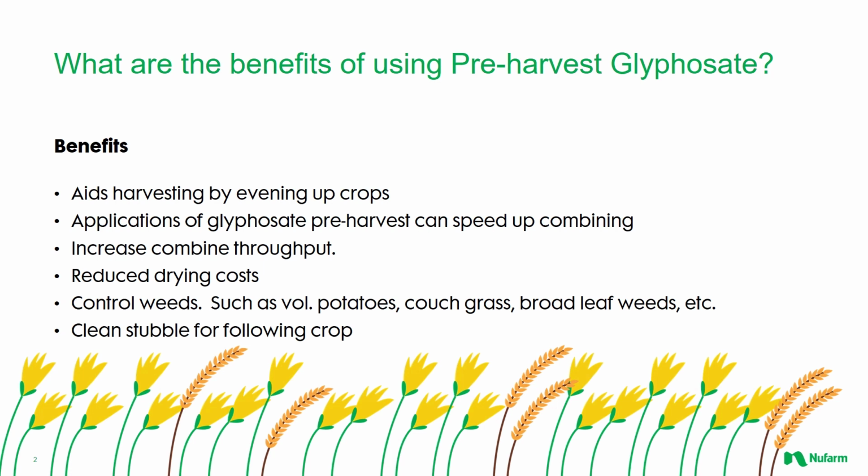So what are the benefits of using pre-harvest glyphosate? The most obvious benefit is that it aids at harvesting by evening up crops. Applications of glyphosate pre-harvest may well result in speeding up combining by increasing combining throughput. It reduces your drying costs and it is a great opportunity to control weeds such as volunteer potatoes, couch grass or broadleaf weeds. And it is also a fantastic opportunity to clean up the stubble for the following crop. For crops of oilseed rape that are being subsoiled, it is almost essential.